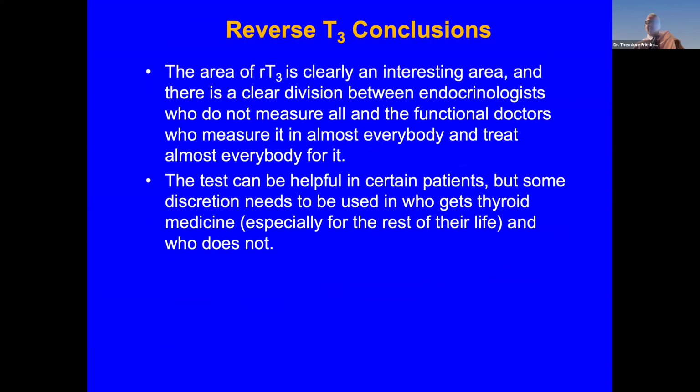The area of reverse T3 is clearly an interesting area, and there is a clear division between endocrinologists who do not measure it at all and functional doctors who measure almost everybody and may treat several people who may not need it. This test can be helpful in certain patients, but some discretion is needed in deciding who gets thyroid medicine, especially for the rest of your life, and who doesn't.